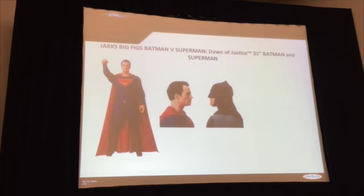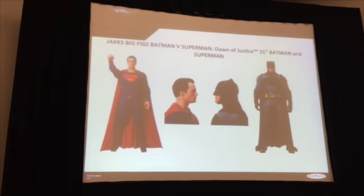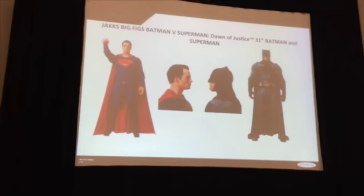And then our 31-inch will be focusing on the top two guys, Superman versus Batman, ready to literally face off with each other at that giant, massive 31-inch big fig scale.